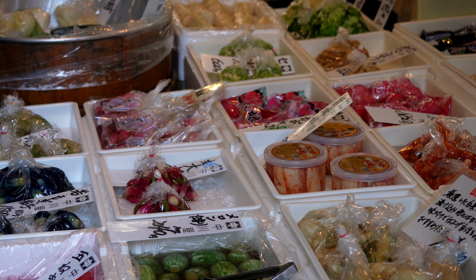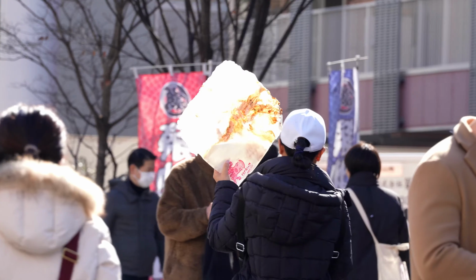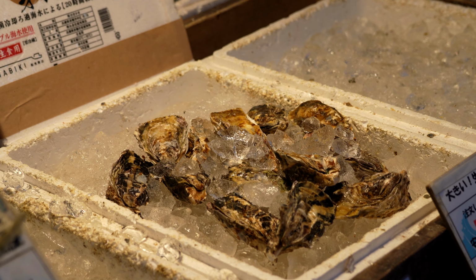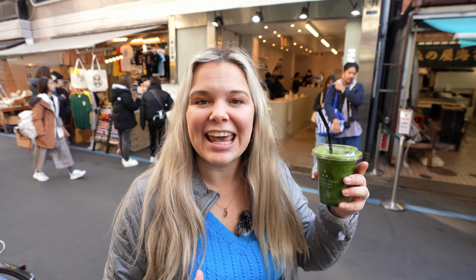Just at first glance, you can see the huge variety of things they have here. I am excited to try all the things. It's gonna be hard to pick. And we gotta get some caffeine to get hyped up for some food. So we went to matcha stand Maruni. It had an incredibly long line earlier, so we had to come see what that was all about.